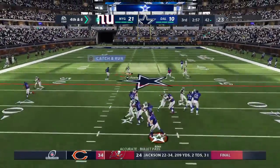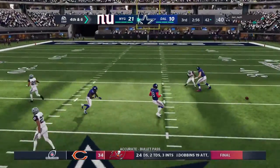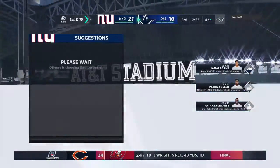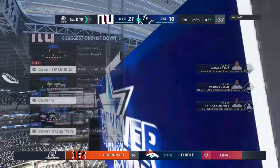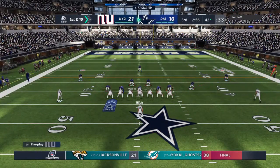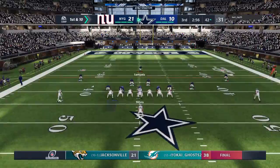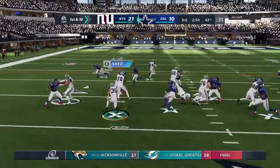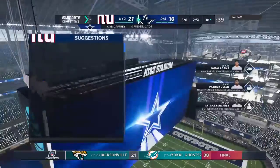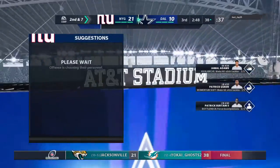Going for it on fourth down, Allen. And this is incomplete. So certainly an interesting call there to go for it. And Dallas, they'll take over in terrific field position. They'll try to get the running game going with McCaffrey. And the lane closes up quickly as he'll get about 3 down to the 38.